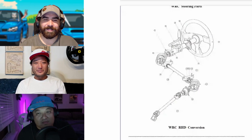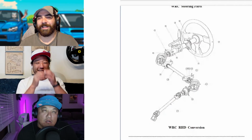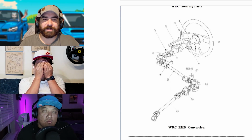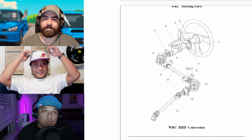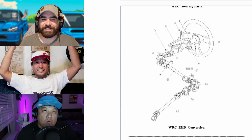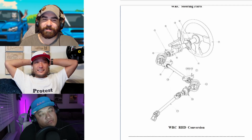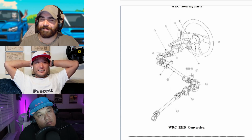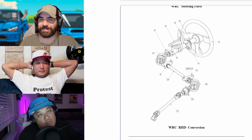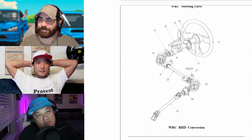Real quick, Johnny, I wanted to show you, I pulled up the picture of the right-hand drive WRC conversion. This is what it looks like. Oh, no. So it literally just cuts across the dash and it pops out on the other side. But why? Wow. Such an interesting way that they figured this out. Yeah, they figured out how to just connect everything in a way that somehow functions. But what do you do with the pedal box?